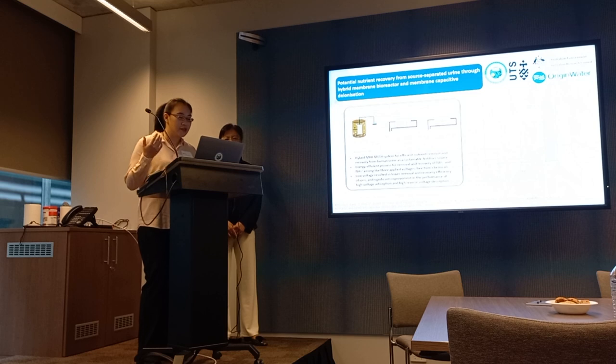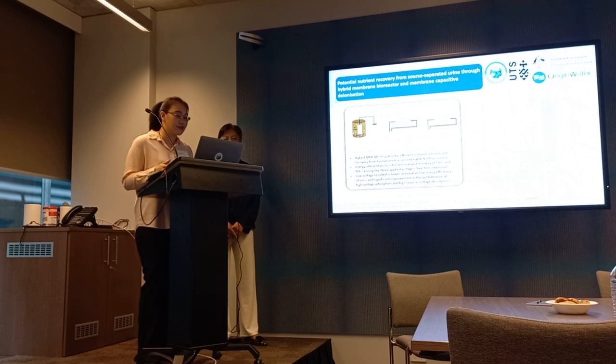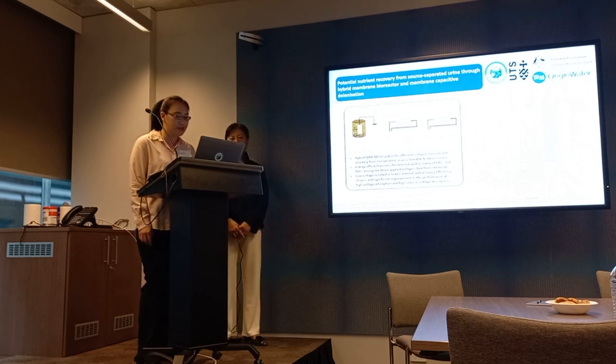It's an energy efficient process for removal and recovery of ammonia and nitrate. Then a low voltage resulted in lower removal and recovery efficiency of the ions in that hybrid system, and there was significant improvement in performance at high voltage absorption and high reverse voltage desorption.